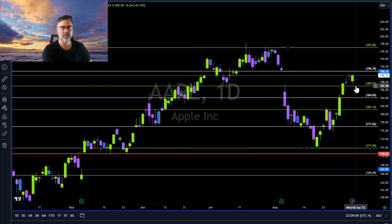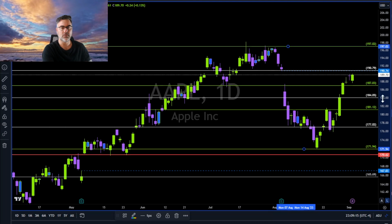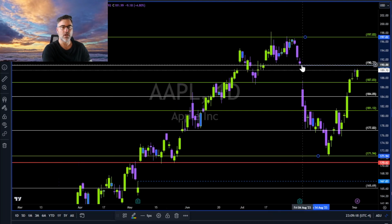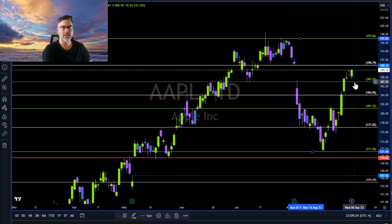Apple is holding above the 187. Looks like this gap is about to get filled. And you know that once gaps are filled, we will get some kind of a pullback. So 187 is the support, 199 is the resistance, a weekly close above the 190. Did I say 199?